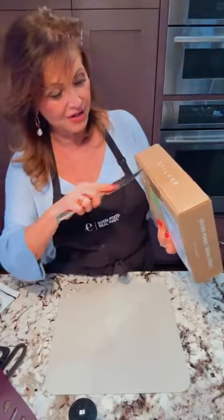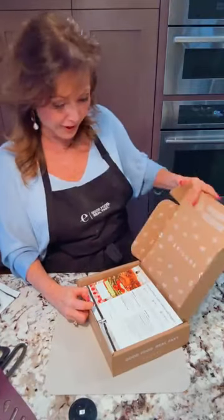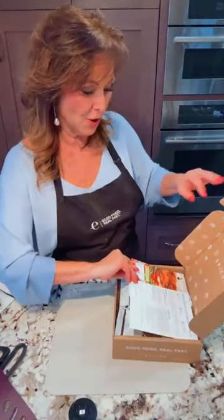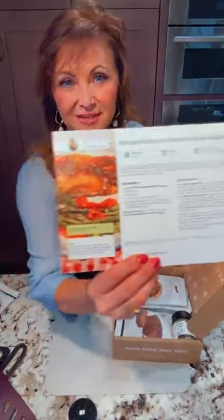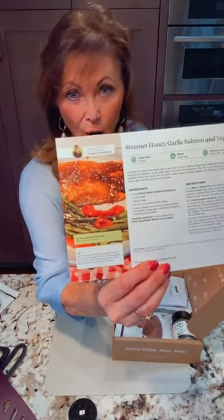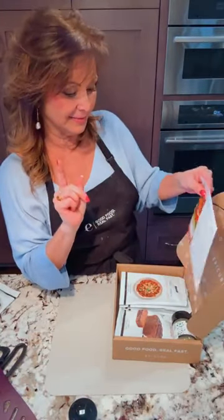And so we are opening this box up together. I do not know what's in it. Some of you probably do already. Okay, so here we go. Steamy honey garlic salmon and veggies. Yum. Oh, now they would not put this recipe in unless they had the items in here for me to make it.